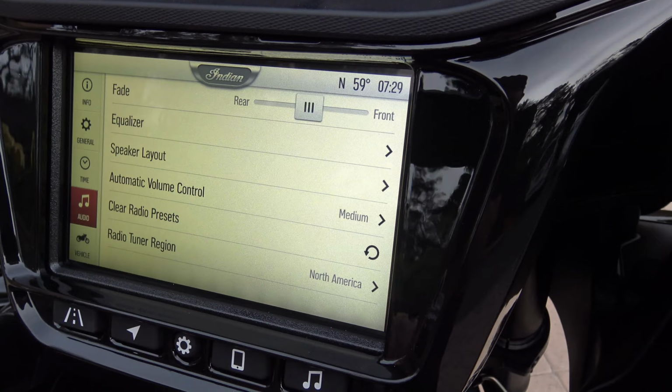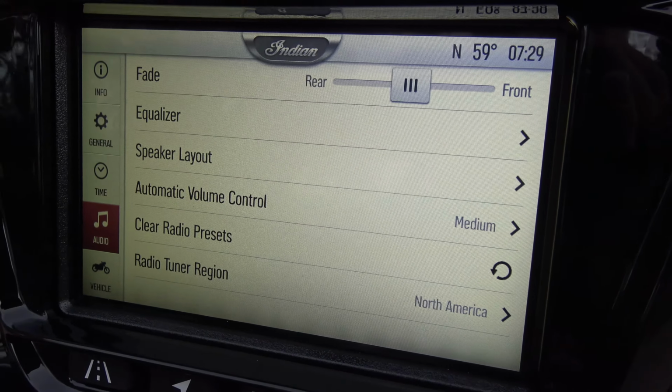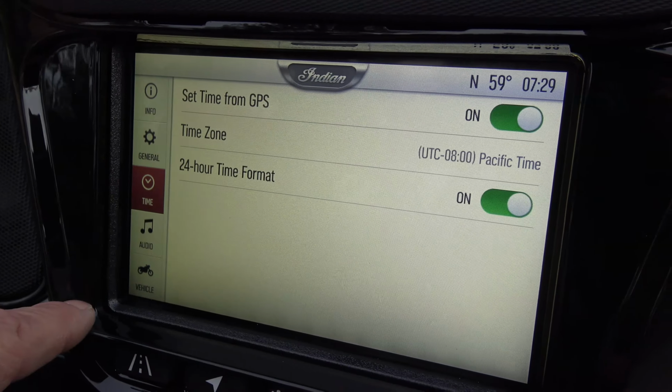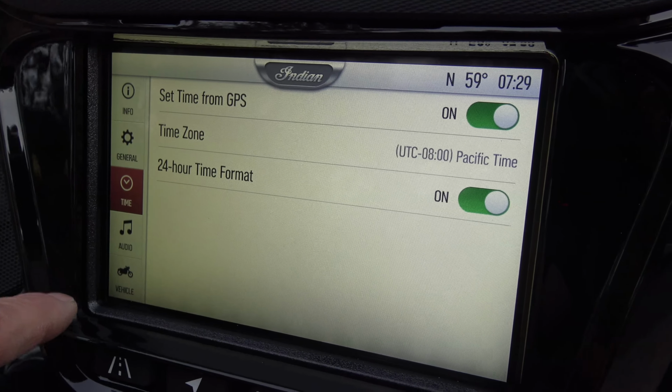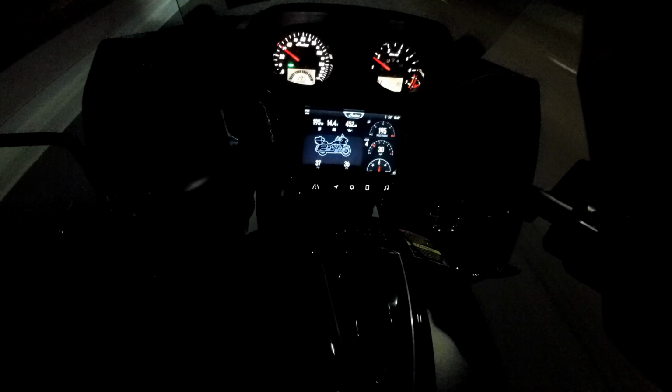Now, as you can see, we're going through some of the sound system settings like your fade, your equalizer, speaker layout, automatic volume control. You can see what I'm reading off here to you. Finally, it's just a couple more things. How do you want your time zone? Pacific Standard Time, Eastern Mountain, and you get all the way back to the home screen. There's a lot more to this, but I just wanted to give you a quick overview of Ride Command. It does a lot more than that.